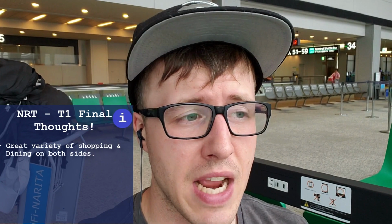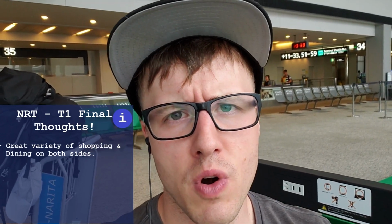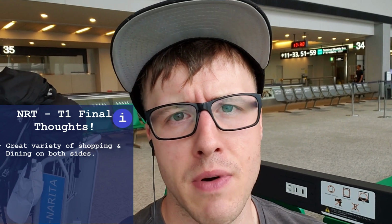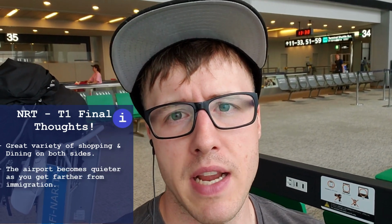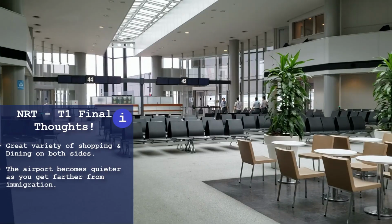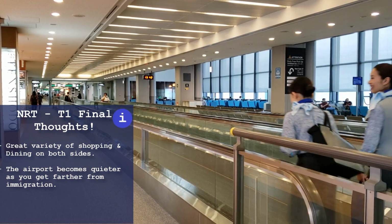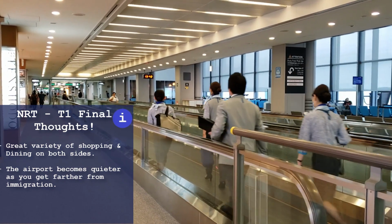All right, so I'm going to end it off here for today. Just my 3 tips for this airport. The first is that the shopping and dining on either side of security is pretty even, so you can't really go wrong there. In the after-security area, a lot of the food court and shopping is centered around where you come out of the customs area. As you go farther to the extremities, there's less and less. As you can tell behind me, there's no shopping directly behind me over here where the gates are. So it might be a good idea to hang out there.